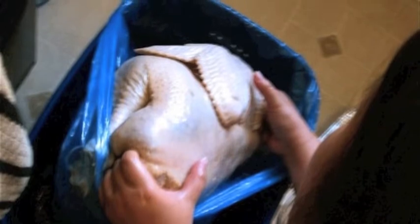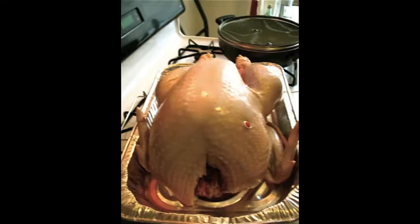I've been brining my turkeys ever since I roasted my very first one. It's how I find I get my perfect flavor, juiciness, and it's a no-fail way to get folks to feast on it. It's brining time.